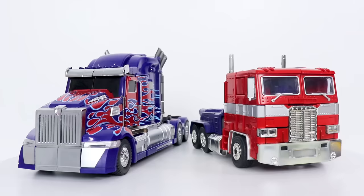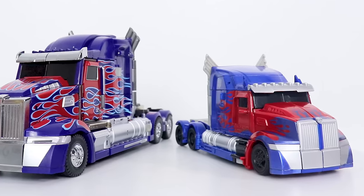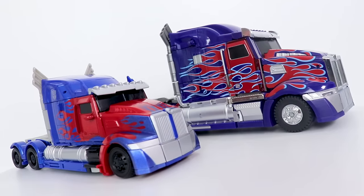Here's MP10 Optimus Prime, Bumblebee, Megatron, and Prime again. It surprises me how similar these vehicle modes are. A testament to Unique Toys' brilliant engineering, but he doesn't have side mirrors. 0 out of 10.